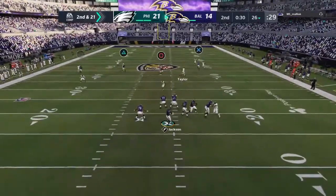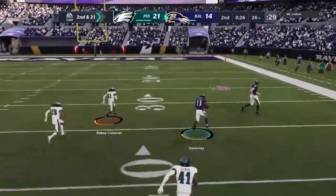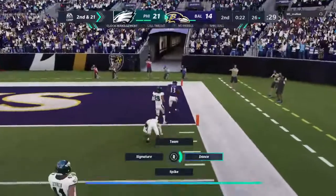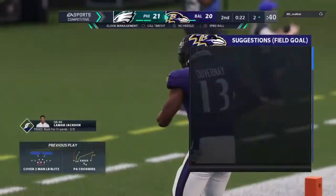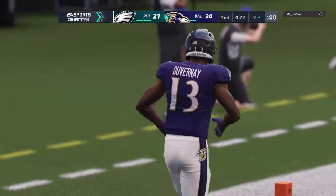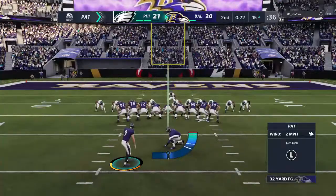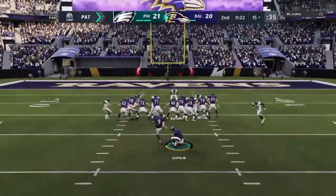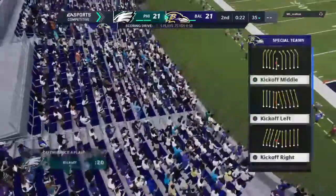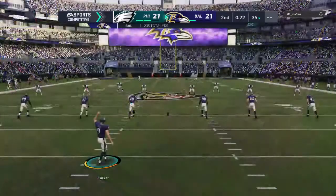Throwing on 2nd and long. Jackson going deep downfield. Oh, this is taken in. It's complete. The 20, 10, and all the way in for a Ravens touchdown. Devin Duvernay, 74 yards. And the Ravens are an extra point away from tying the football game. He's got it, and we're all tied at 21. That ties the game at 21 apiece.